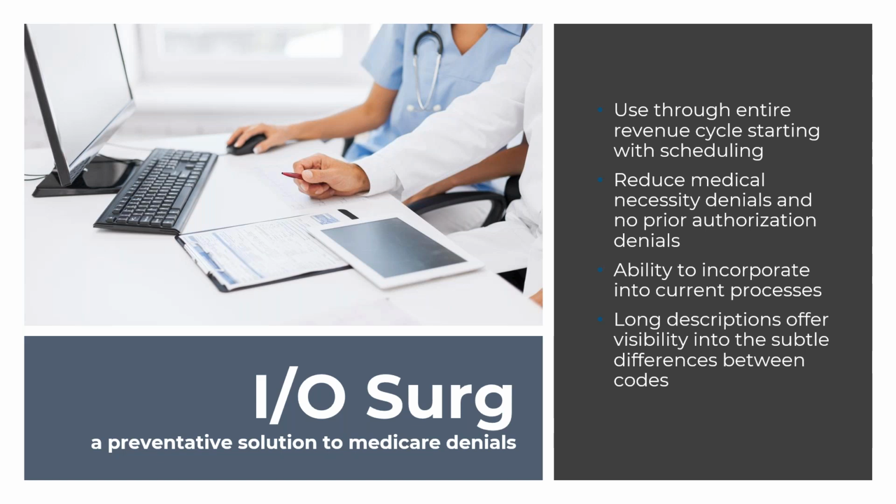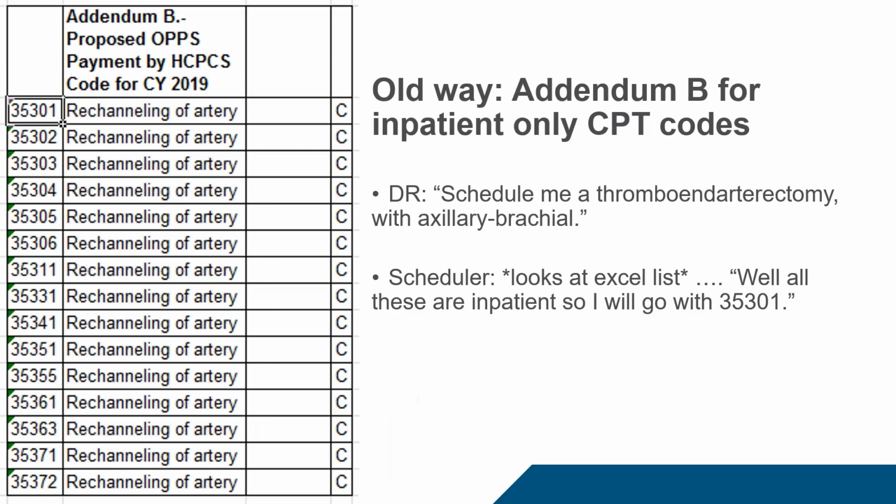Another really important feature of IOSurge is the long descriptions. Let's take a look at a view your staff is used to seeing. This is the short descriptions, and this is Addendum B from CMS, which is a really long spreadsheet, much longer than this, that your coders are using right now to find the correct status. As you can see, I chose one procedure type, and for the one I chose, all the short descriptions are the same.